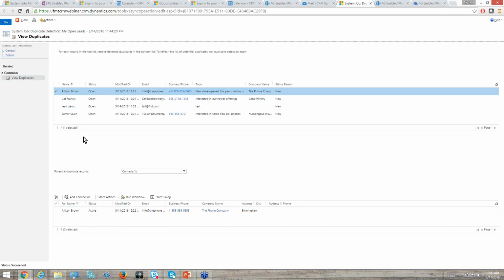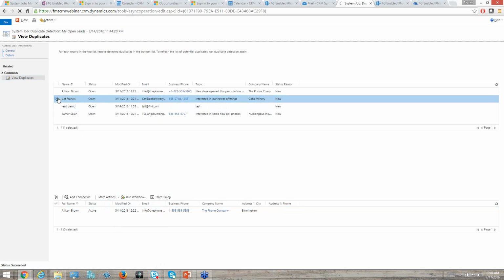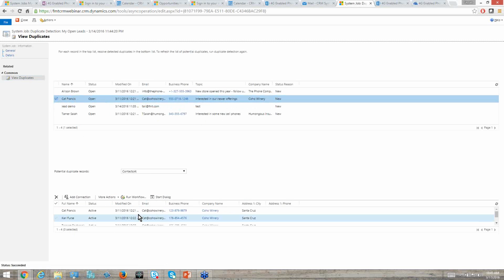Very important that you do it frequently so that your data doesn't get stale, you don't have a ton of duplicates, and it's kind of in line with the processes that you have. Then you click on the second one, it will show you all the duplicates that you have for this second one. You can see I have 4 here. For this one lead, I have these 4 contacts.